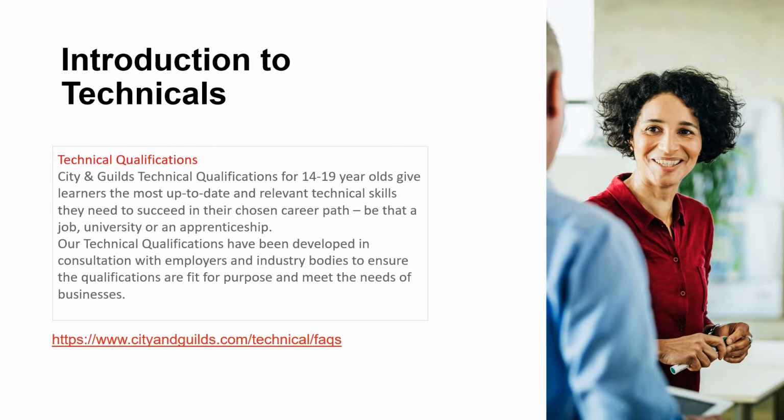City and Guilds technical qualifications for 14 to 19-year-olds give learners the most up-to-date and relevant technical skills they need to succeed in their chosen career path whilst offering progression opportunities, be that a job, university or an apprenticeship. They are predominantly practical courses that have been designed in consultation with employers and industry bodies to ensure the qualifications are fit for purpose and meet the needs of businesses. I've provided a link on the slide to our frequently asked questions on technical qualifications.